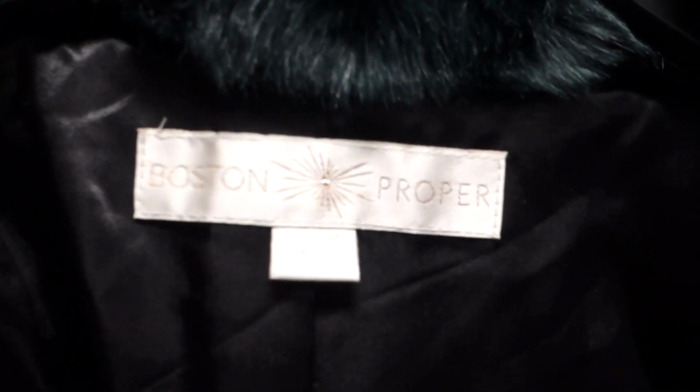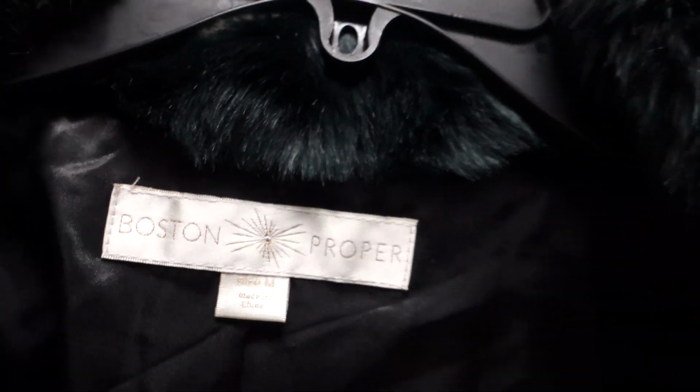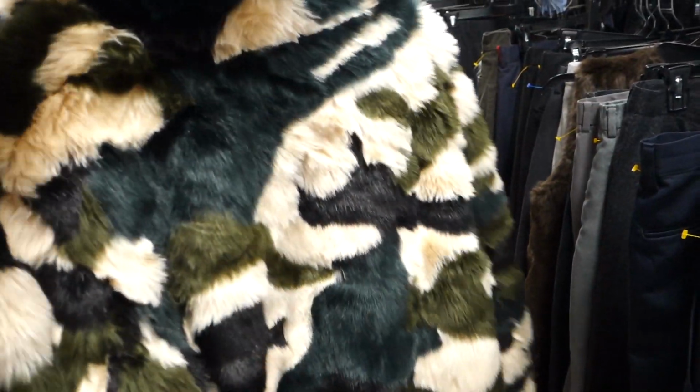And I found a faux fur coat. Now, I usually don't pick up stuff like this. I don't usually source women's clothing, but this one was definitely something bold. It stood out to me, and this is something I'll probably put up on Posh and see how much it sells for.